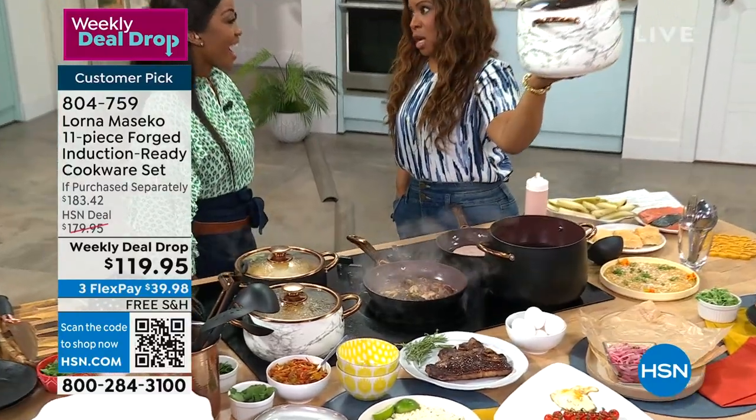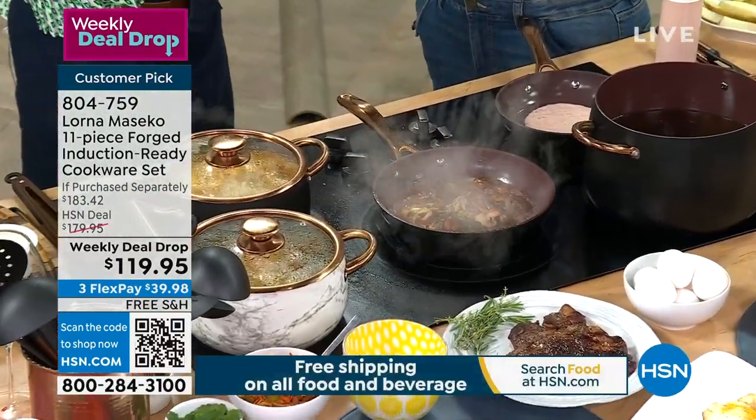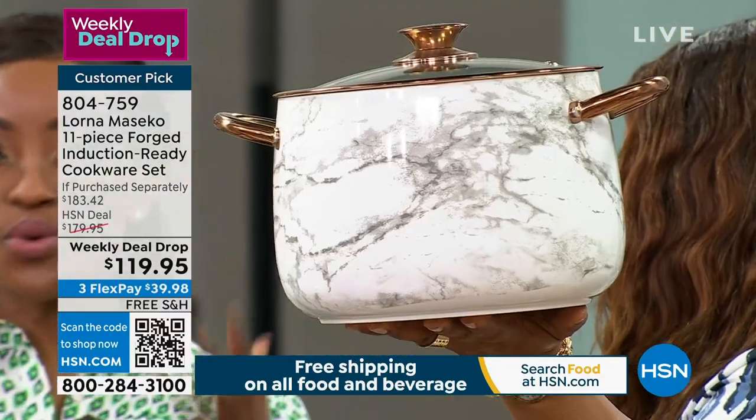I'd love to have countertops like that. I know, right? How gorgeous are they? Look at that. And you know what makes these absolutely beautiful? It's the story behind them.